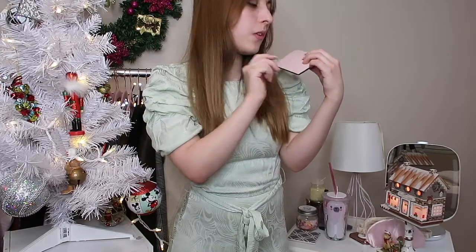So the last thing that I got is this Kate Spade New York, what are they called, card holders. I wanted a new card holder because the one that I had was from a few years ago, and it was from Victoria's Secret, and it was kind of flashy, I guess, so I just wanted something a little more simple and classic, a little less statement, so I decided to pick this up. It was 75% off, I think.